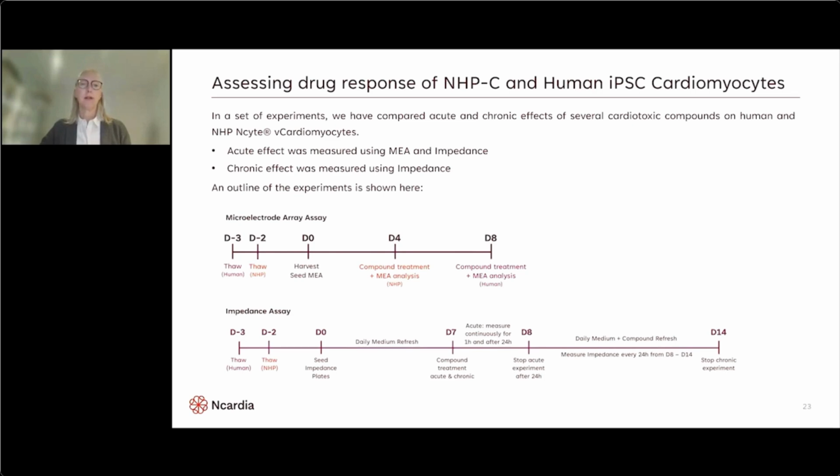Due to the differences in the two cell types, the protocols look slightly different. For the two protocols, you can see in the MEA assay that we have a shorter pre-treatment culture time for the NHP than for the human cells. And that is also true for the impedance assay. Since we run the impedance assay both for acute and chronic compounds, we actually seeded the cells on two different plates. And then for the acute measurement, we only measured within the first 24 hours, whereas for the chronic measurement, we also measured after the following days of the treatment.